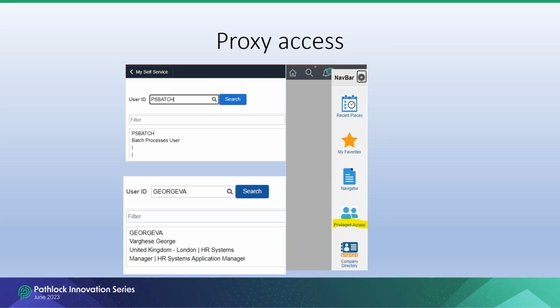So on the privileged access, once we have the module installed, those users who have got the privileged access will have an icon for privileged access under the navigation bar. And using that privileged access, you can then switch to a user. On screen, you can see two different instances of switching to another user. One is the batch user, which I mentioned, and the other one is an HR user or a self-service user.